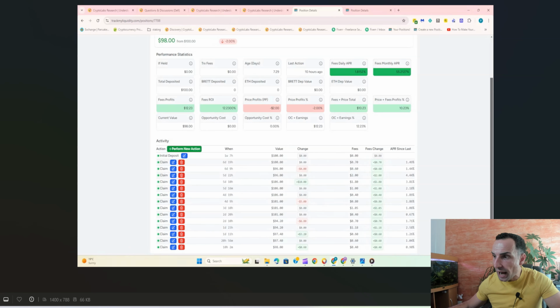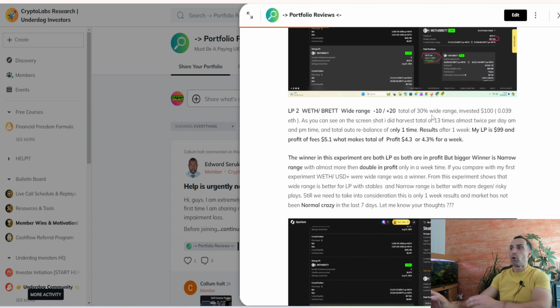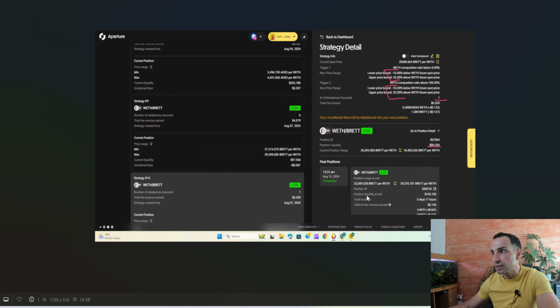For the wide range, I did exactly the same. If you go down here, you will see for wide range, my range was between -10 and +20%. So I said, okay, Bitcoin can outperform Ethereum. What does a 30% wide range mean? I invested exactly $100, the same, exactly auto compound, and you will see in my screenshot that it only needed one adjustment, because the range was high.